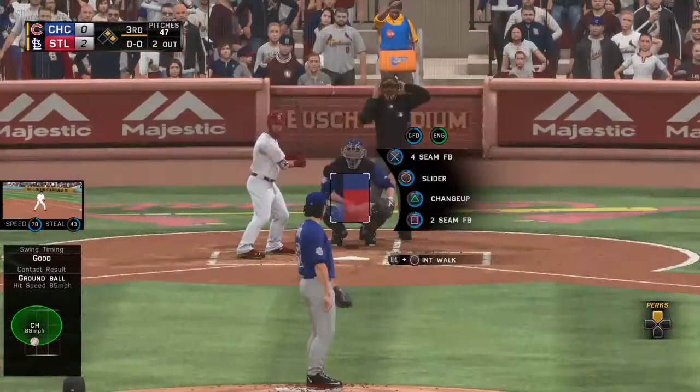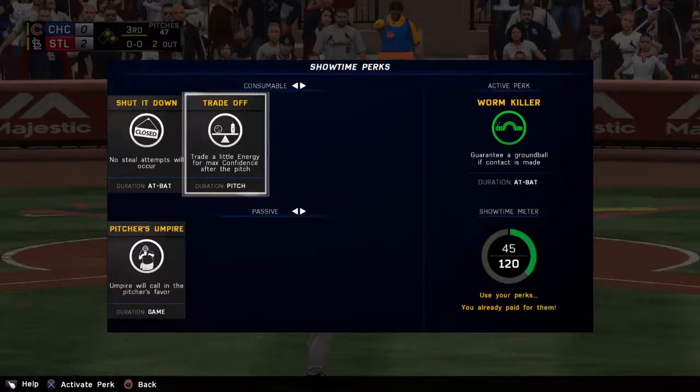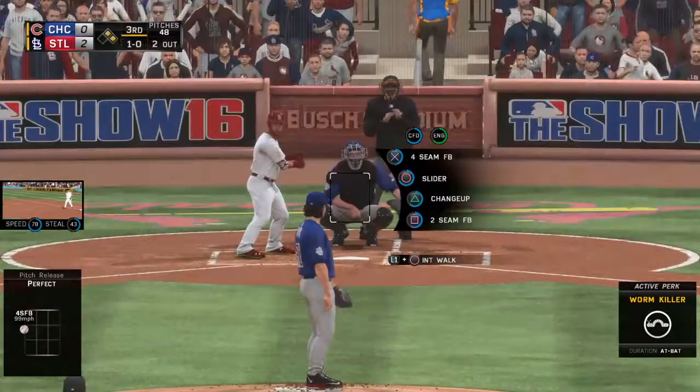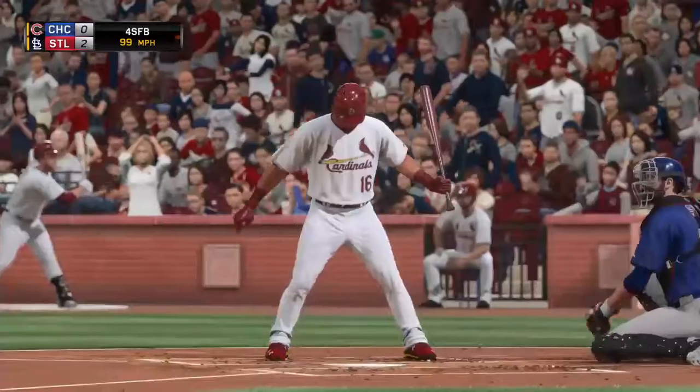Into the box, Colton Wong. He'll try to follow up the double in his last at-bat with another big hit right here. Boy, he had a great at-bat last time up, and he'll look for another pitch he can drive. Fastball here as he'll take a look at ball 1-0. 2 balls, no strikes.